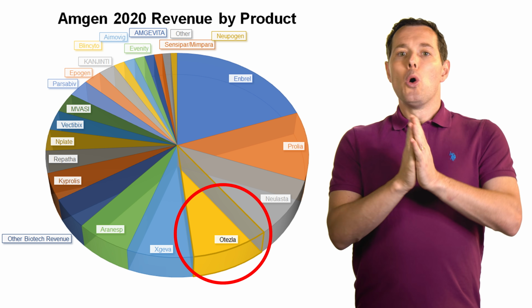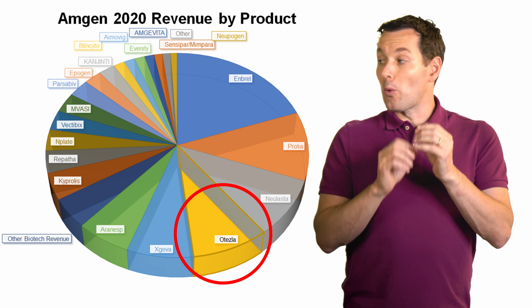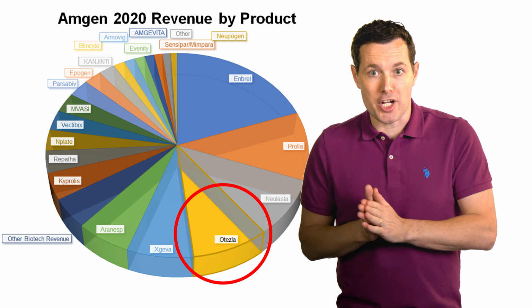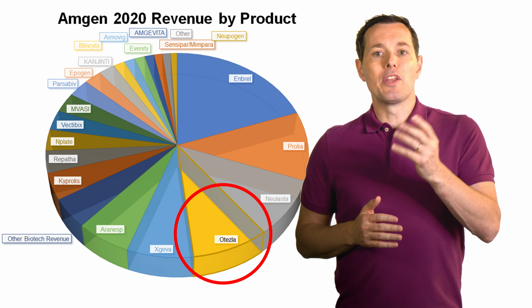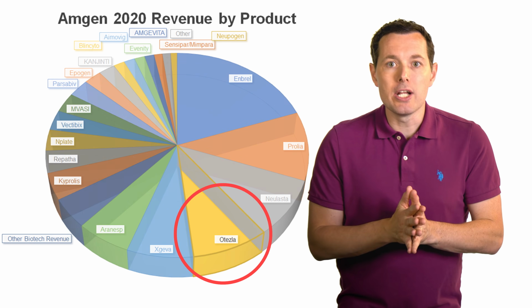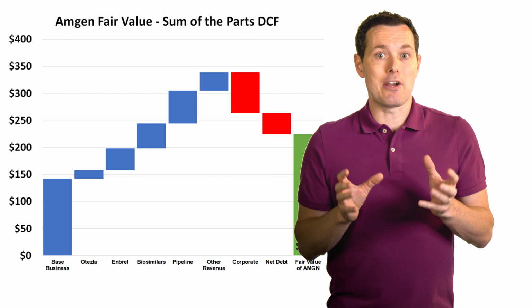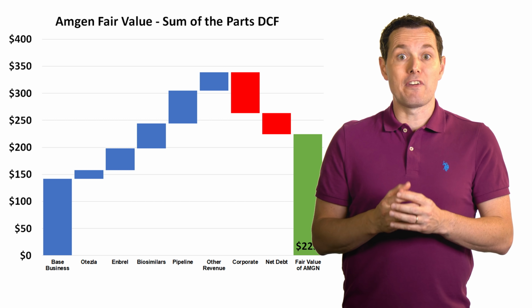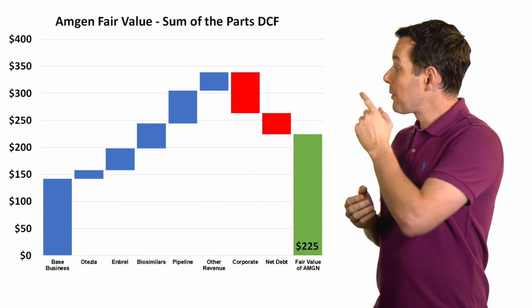Now, with that in mind, what if we were to look at projections for each of their individual product lines and discount all of those projections back to today? Well, in theory, this would be a good way to come up with the fair value for the entire company. If you could come up with a fair value for what all their products are, you could come up with a fair value for the entire company. And that's exactly what I did here.